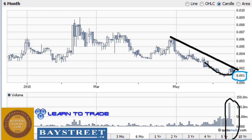So we can see that price has rallied all the way from the 0.1 to the 0.2 cent area. So basically doubled in price over just the past couple of days. So it's definitely a very bullish sign. There's a lot of really great positions to be had in this specific stock here.